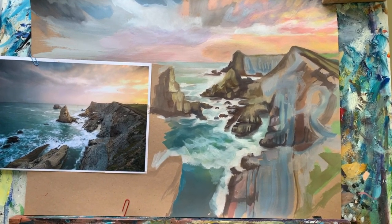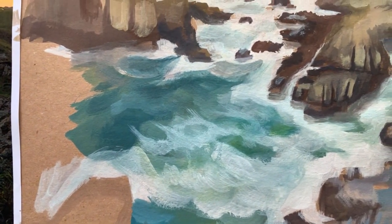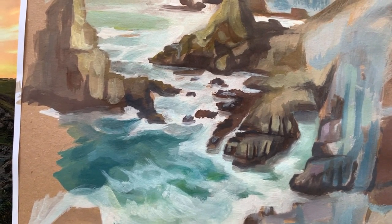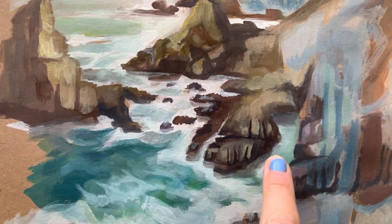There we go. So you can see a little bit more detail coming in now into the waves. Lots of different tones of greens and blues, and I'm trying to get some pure white over there, although it's a bit tricky. And you can see shadows being cast underneath the rocks. I've tried to add in what I would call a wash.